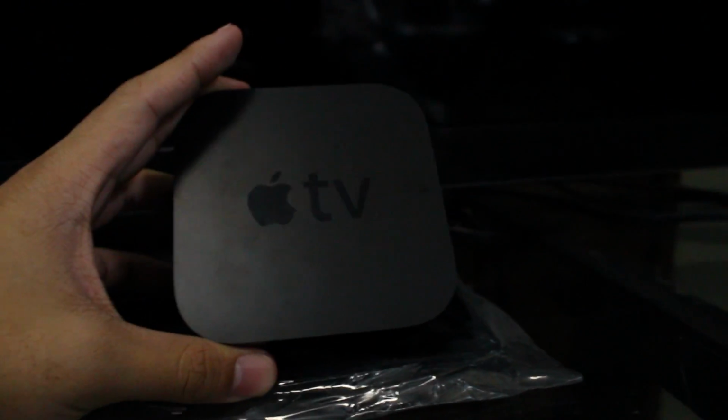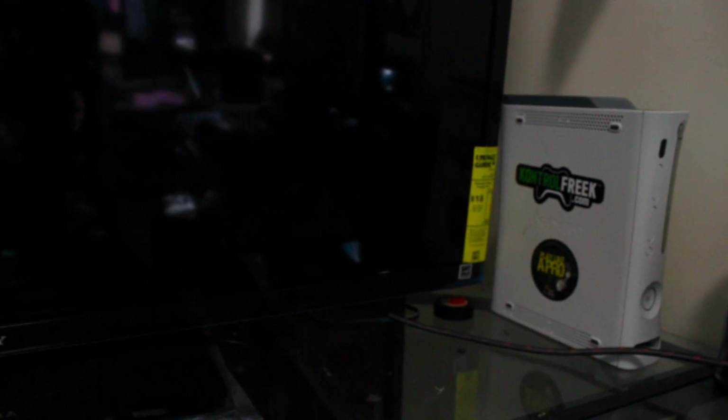On the other side of this, we have the Apple TV that's not currently hooked up. The TV is actually not hooked up either, as here in Japan we use power transformers, and I need to get a new transformer to hook up electronics on this side right here. I recently just picked up the Apple TV too, so I'll have a review and unboxing of that.